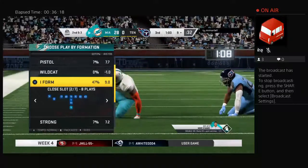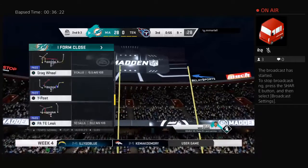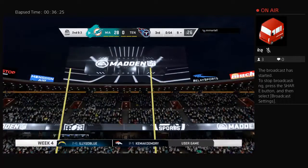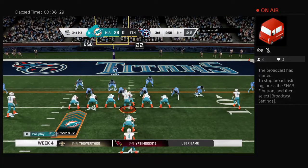A lot to praise on this drive, obviously. I know you're seeing what I'm seeing. Those guys up front, they're getting it done. Doesn't matter what play is called. They are handling their business at the line of scrimmage and dominating right now on this drive. Here we go.